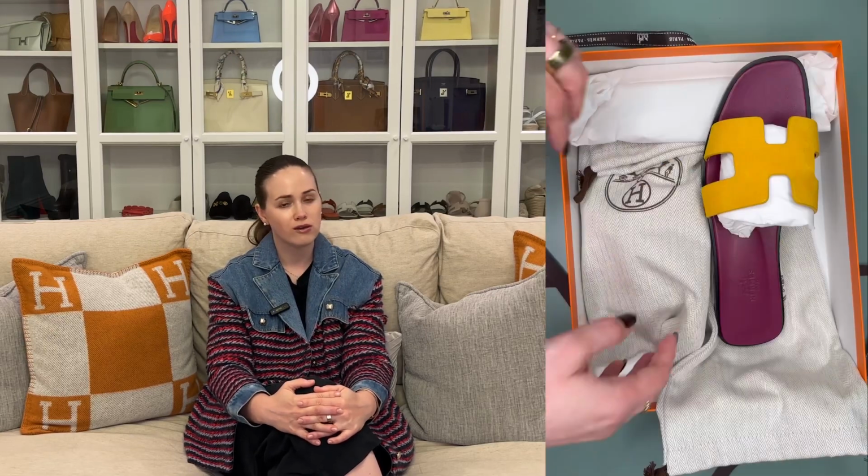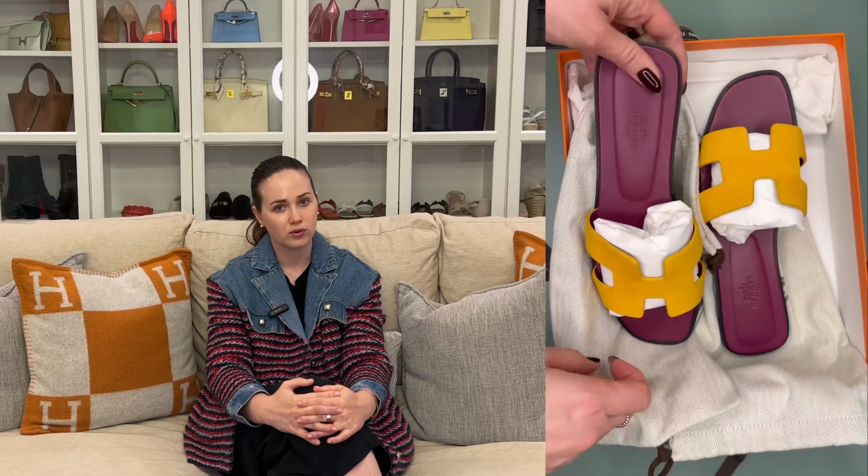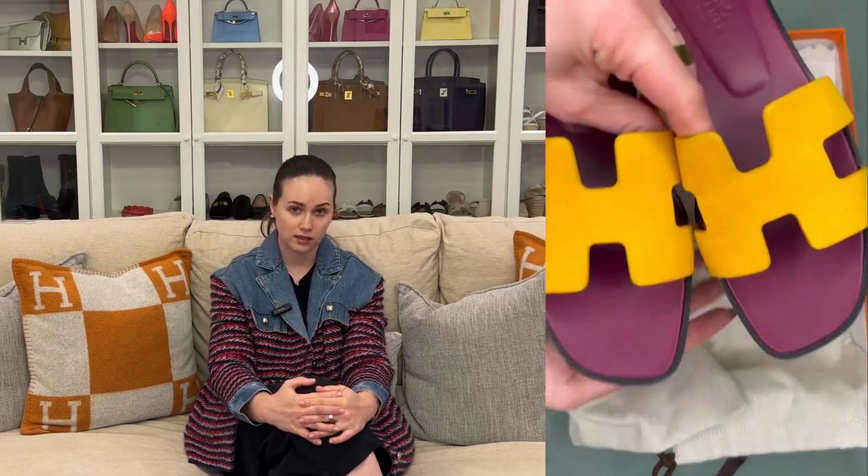I love Oran sandals. By the way, if you don't like Oran sandals and you don't think they're comfortable, check the kind of leather that you have in Oran sandals. I recommend Swift leather. It's the softest for me, and I don't buy Oran sandals in Epsom leather. Now back to Oran sandals. Everybody buys Oran sandals.